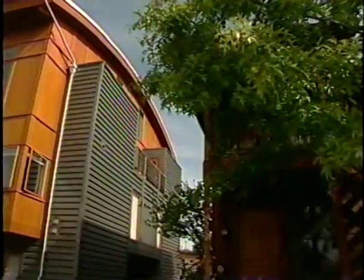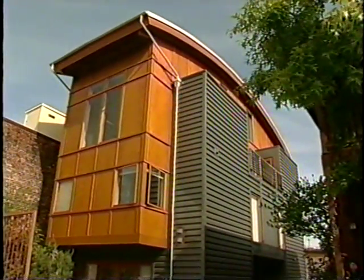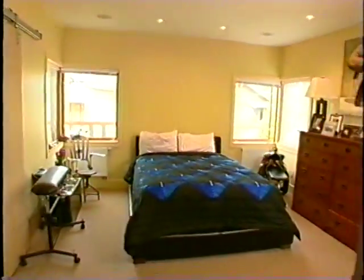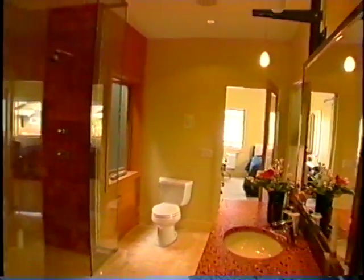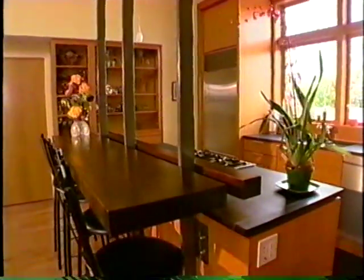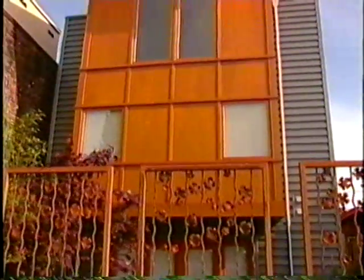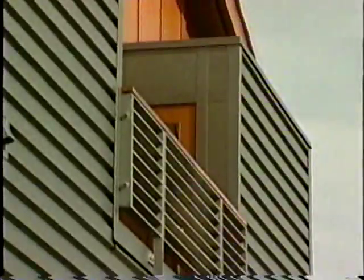The end result is an ultra-modern 3-story home in the heart of Seattle. With 2,800 square feet, 3 bedrooms, and 3.5 baths, the total price tag comes to $1.2 million. All of my friends think I'm crazy. They said, well, I can't believe that you spent this much money on this place. But I say, well, hey, doesn't it look so much better than it did before?